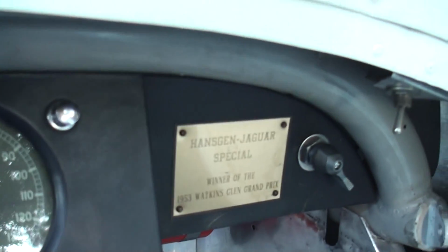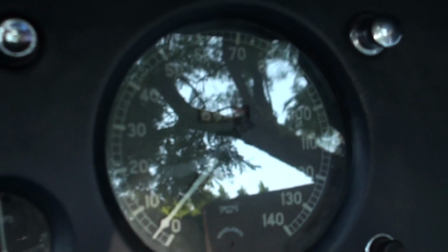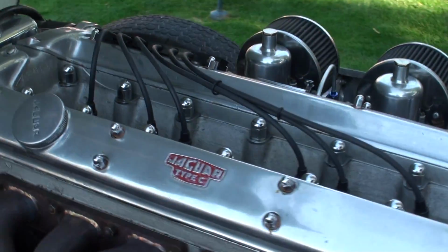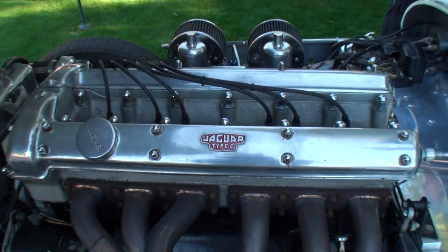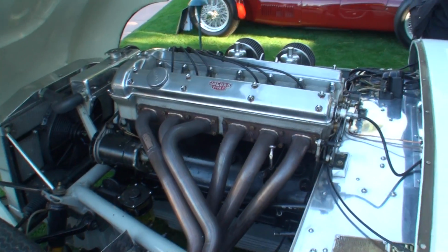What is the top speed on something like this? It depends on the gear ratio, but this is probably about 125 the way it's geared right now. It's geared for track use. That's got to feel like it's moving. Yes. The car does sit quite high, but it handles very well.